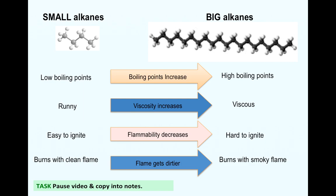When they are burning, small alkanes burn with a clean flame, whereas as the chain length of the alkane increases, the flames get dirtier. So big alkanes burn with a smoky flame or a very sooty flame. Now it's important that you know the differences between the two. So please pause the video and copy this information into your notes. Great, thanks for doing that.